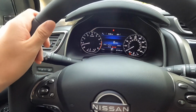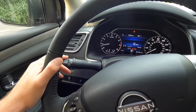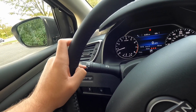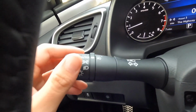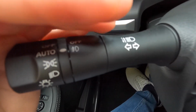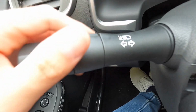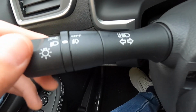Moving on from there, let's take a listen to our turn signal. That is what the turn signal sounds like on this vehicle. Not only is this your turn signal control stock and your high beam control stock, this is also your headlight control stock and your fog light control stock. So all the way up is headlights off. That is headlights automatic. That is parking lights on. All the way forward is headlights in the always on position. And then this is fog lights off. This is fog lights on. And that is that for that.